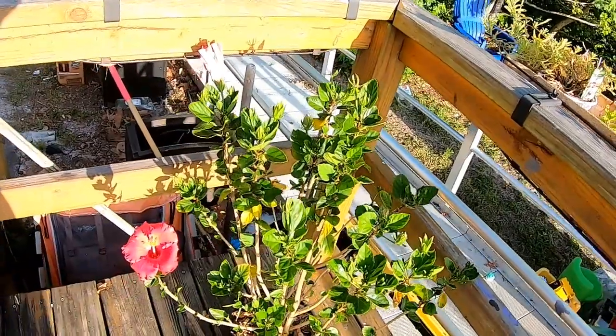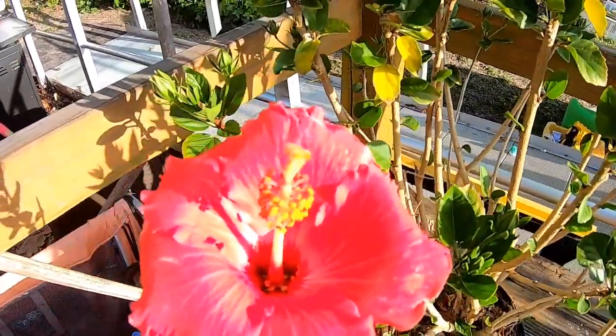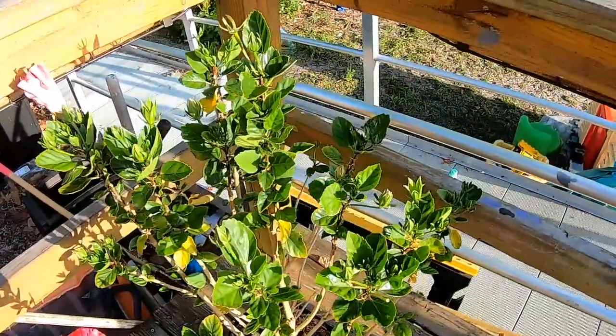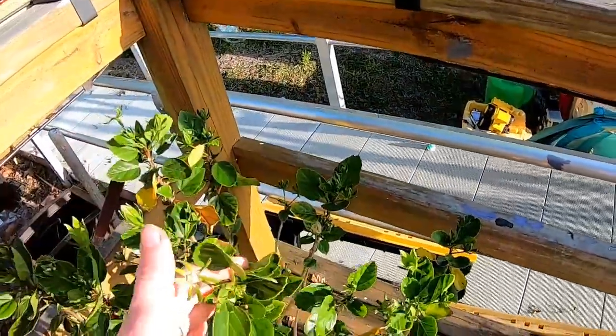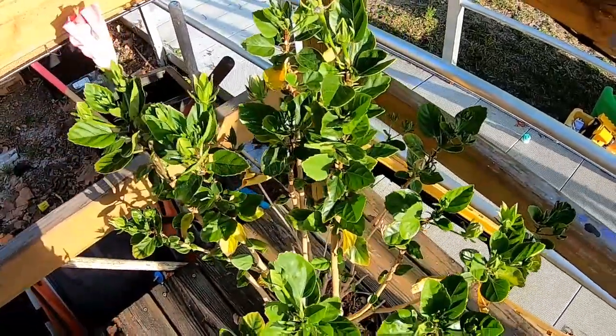Starting up here on the deck, we've got my hibiscus plant. Beautiful hibiscuses off of it. The kids really like the hibiscus. Hibiscus is good for tea. The kids also can eat it right off the plant.